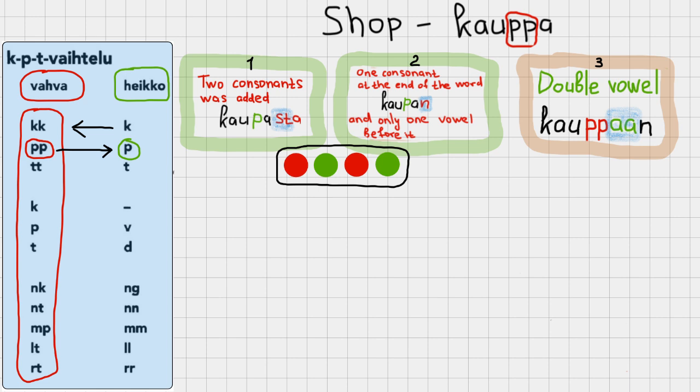So by now we considered the first pair, from double K to K and back. So it works in both directions. And now let's consider a second pair, double P and P. And example number 4. Let's take the word tulppa. Tulppa, which is a plug. The base for this word is the same, tulppa. This is the base.